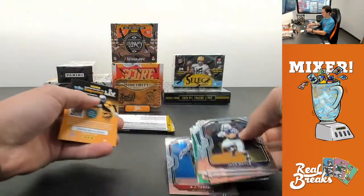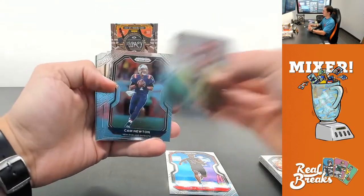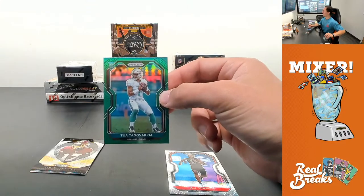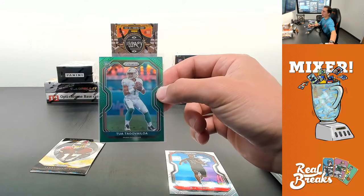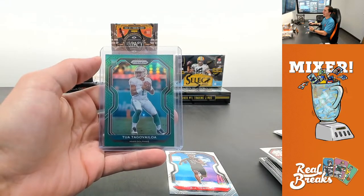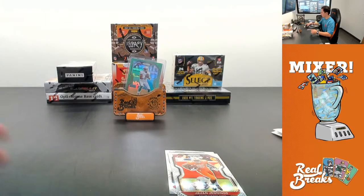We've got AJ Terrell as our rookie base there. Oh, baby. Here we go. Right off the bat, Tua Prizm Green for the Dolphins. Let's go, Fins. Fins up in the football value mixer, going to Josh Edwards. Congrats, Josh. Money Mitt starting off with Jauan Jennings base.